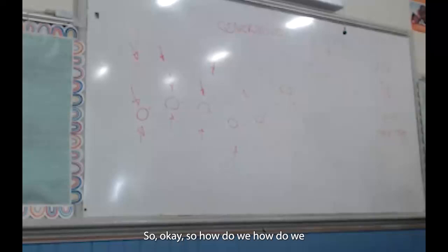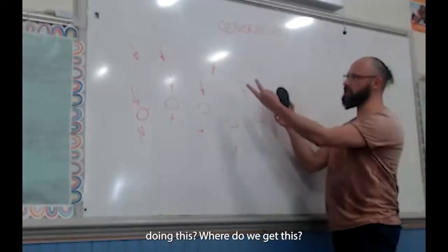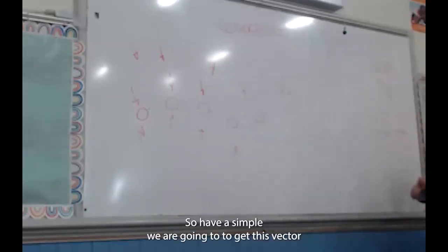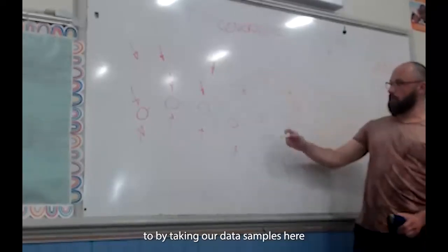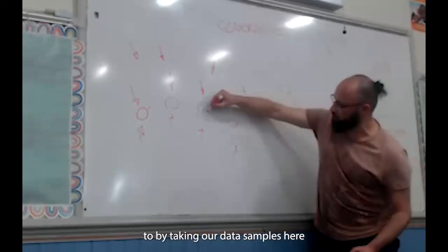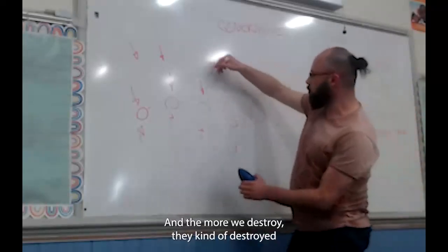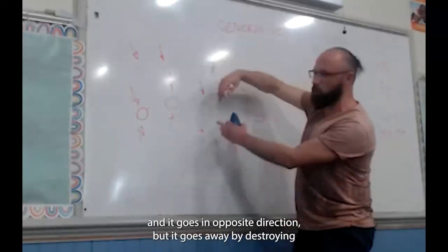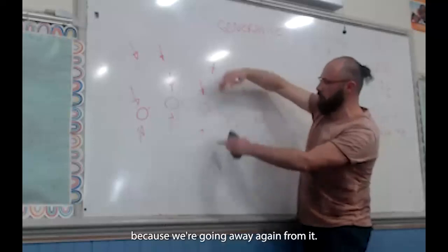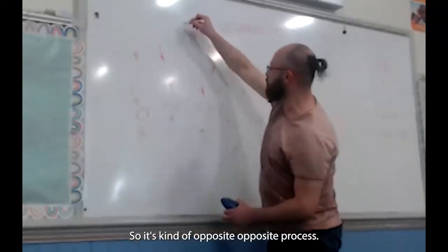So, okay, how do we learn this? Where do we get this vector field? The idea is very simple. We're going to get this vector field by taking our data samples here and destroying them step by step. The more we destroy, it goes in the opposite direction, right? By destroying this image, we're going away from the manifold. So it's kind of the opposite process.